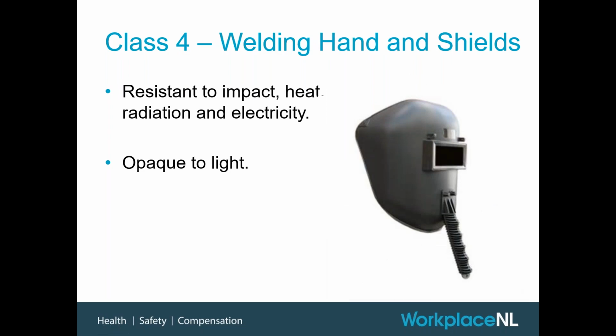Then class 4 are the welding hand shields. These are also resistant to impact, heat, radiation, and electricity. And just like the previous class, they are opaque to light. They must be worn in conjunction with safety glasses or goggles. And again, covered under that CSA standard, W117.2, safety in welding, cutting, and allied processes. The most recent version is 2019. So remember, use the same shield as the welders if you are directly observing the welding arc as well.